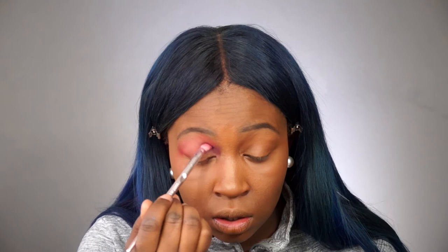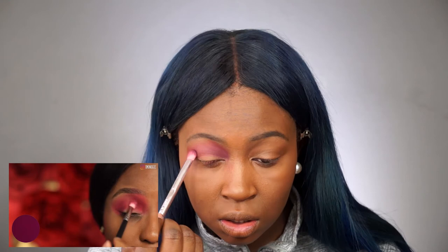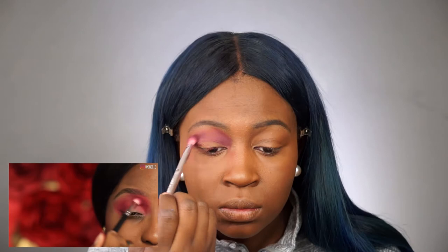This came from, oh yeah, that was one. That was closer. This came from, I believe, Dollar General or Family Dollar. So I'm gonna use that just to do what she's doing. Crease area, it's like right in here. And I'm extending it up just a little bit. Okay, pat this on first and then blend it in.